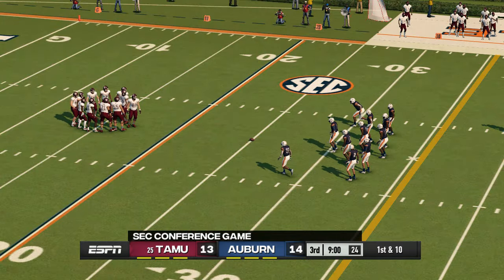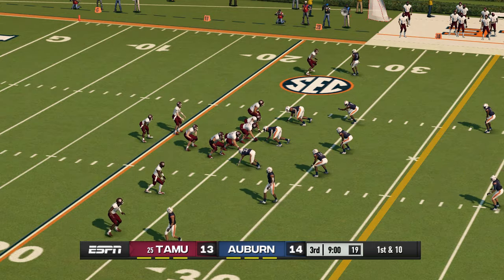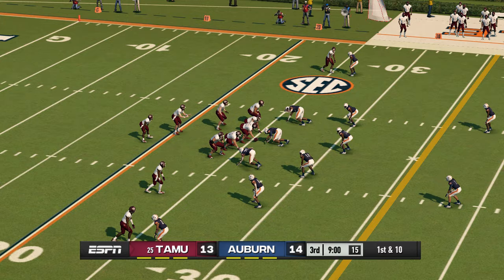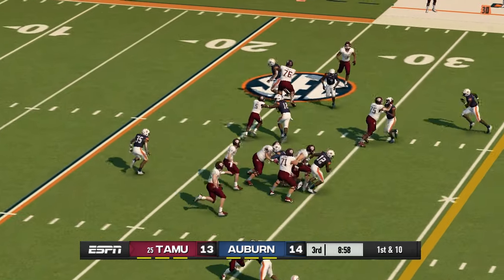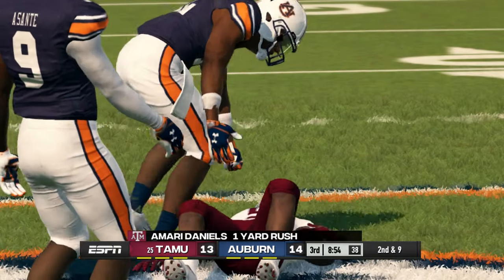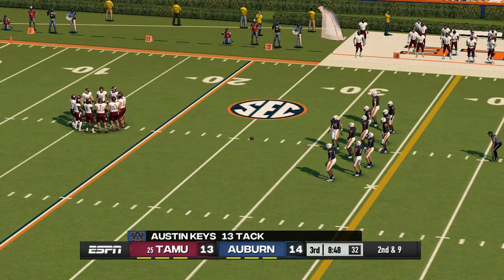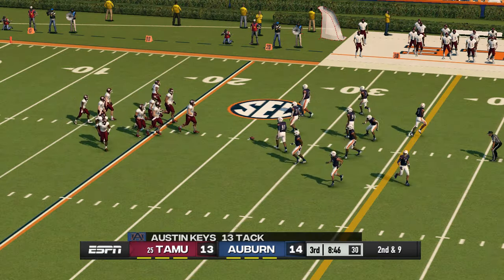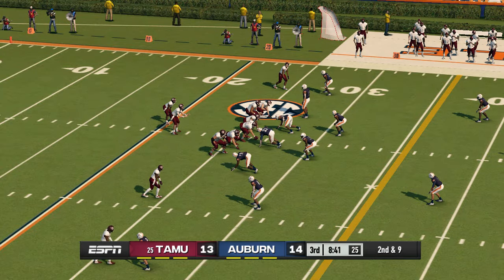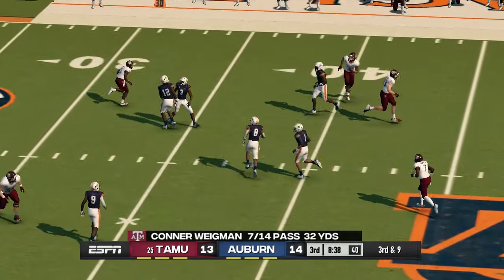This deficit can be easily overcome, sure, but they have to be thinking if they don't get something going on this series, the burden is going to be felt by their defense. Tackle made right around the 26-yard line. From their own 26-yard line, it's second down. Quick pass, man open, and he dropped it.